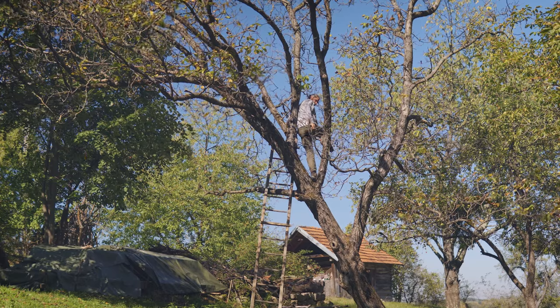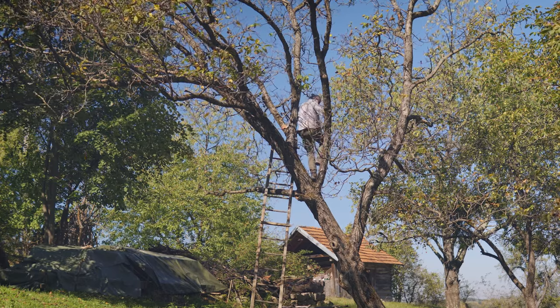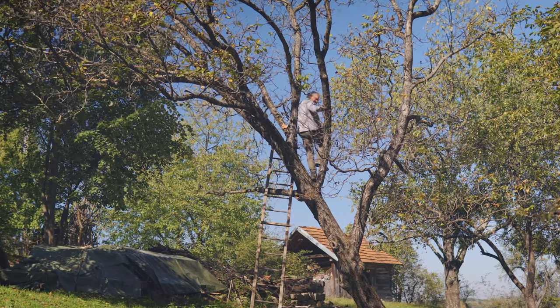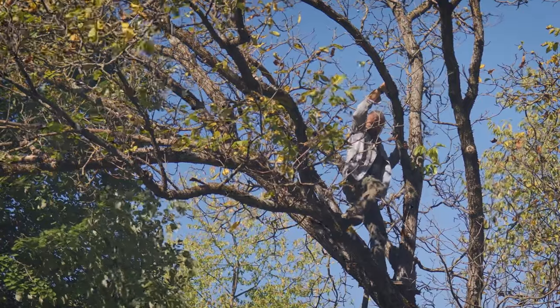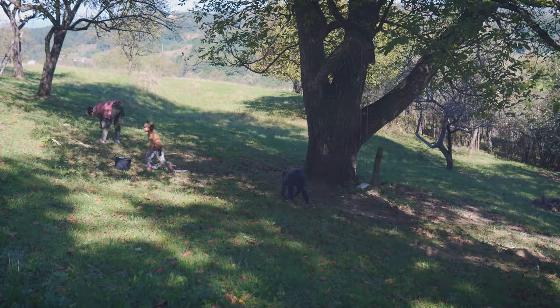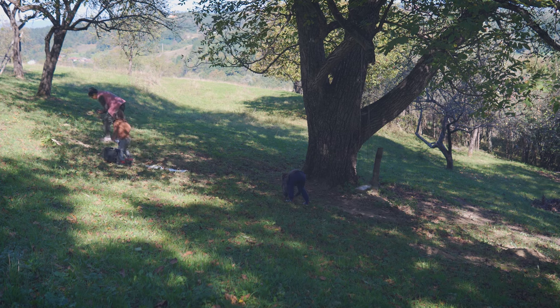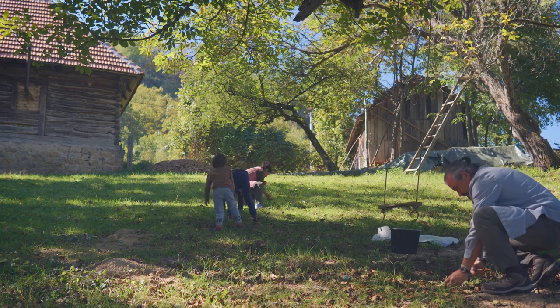There are so many walnuts in these trees, but being so big, it's not easy to get them down. We have to be patient and pick them up as they fall by themselves. As you know, they are very healthy and the kids enjoy eating them very much.